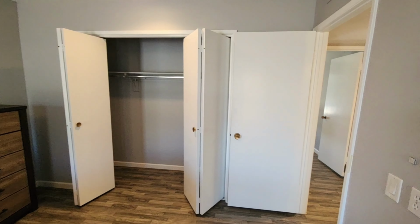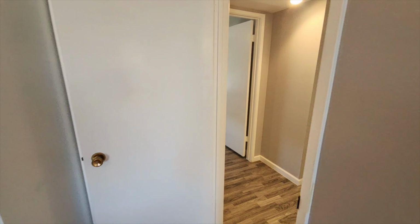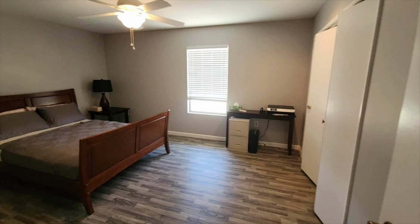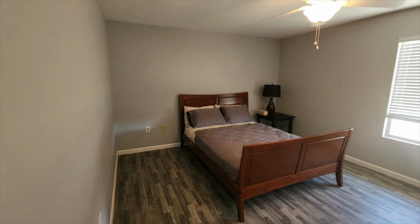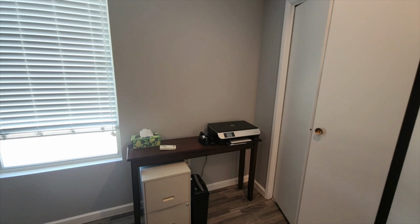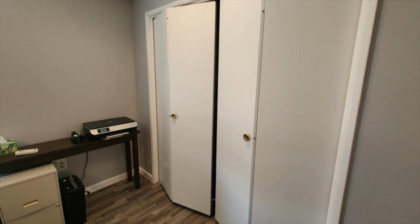Let's trot on over to the guest bedroom, which is adjacent. And you'll find that this is another very large room. Even though the footprint of this house is not that big, just over 1,100 square feet, a very good sized living quarter where you can make this your own little environment, a place to relax, kick back after the day, your own little retreat.